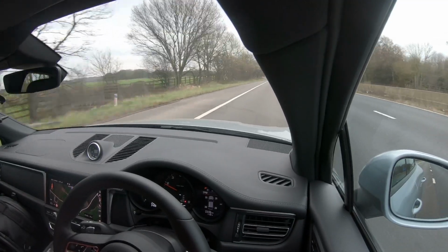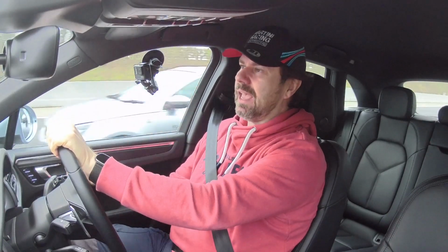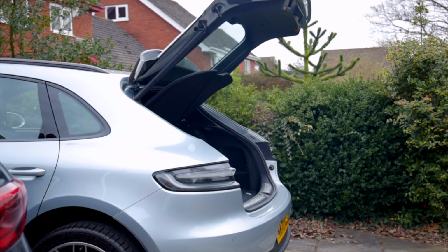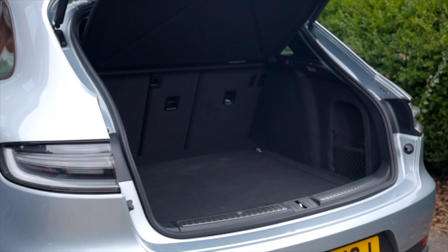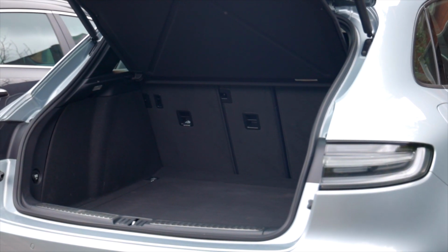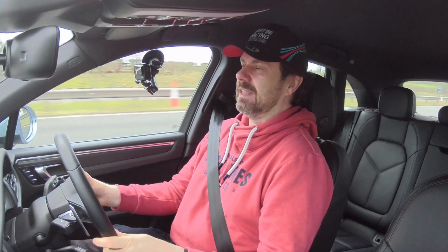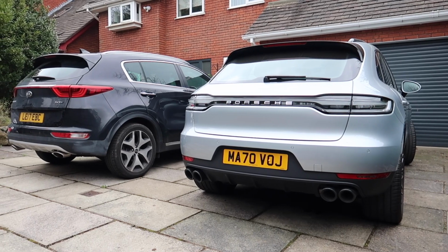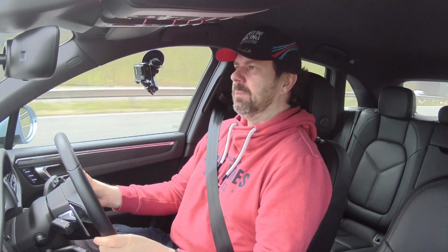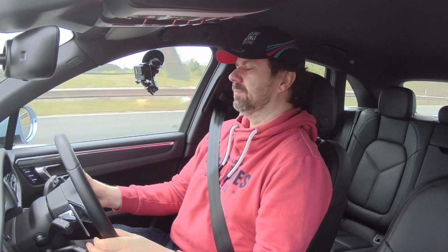First time I've ever used one, believe it or not. It's got the tailgate that opens from the key, and then you close it from a button. You don't have to manually open or close. Plenty of space in the boot, as you'd expect from an SUV. I think it's got almost as much room as my Kia, but I think the shape of the back of the car is a little bit more sloped, and therefore I think you probably get a little bit more in the Kia. But all things considered, certainly for me, it's enough space.